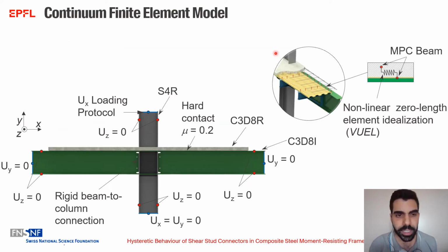So here I show the details of the continuum finite element model that was developed in Abaqus. This is a subassembly specimen, a cruciform subassembly specimen. Both shell elements as well as solid elements in the regions of contact were employed. The slab restrained on the top flange of the beam that is typical in composite beams is modeled through hard contact, and the shear studs are modeled through nonlinear zero-length elements that were implemented as VUEL subroutines in Abaqus.